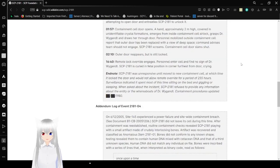Almost 2 minutes in, containment cell door opens, a hand approximately 2 meters high, covered in unidentified crystal formations, emerges from inside containment cell airlock. Grasps Dr. Rygon and draws it through the door. Personnel of allies outside containment cell report that outer door has been replaced with a view of deep space. Command advises team should not engage.